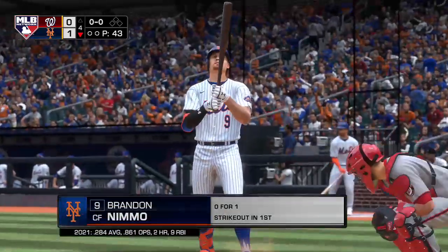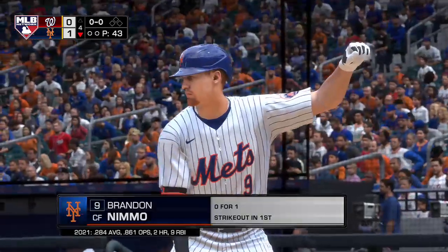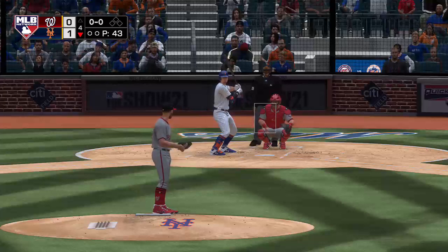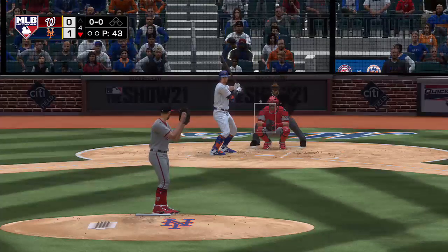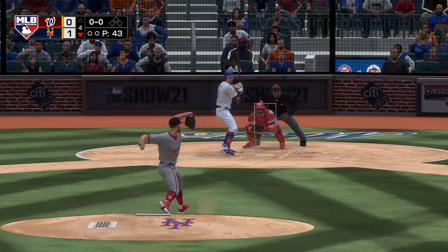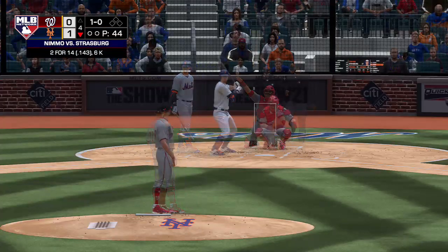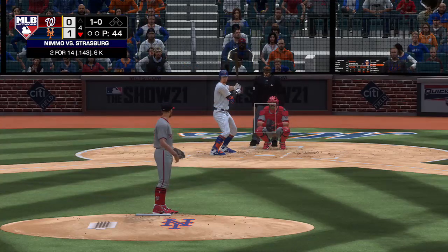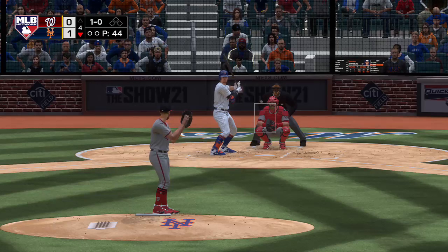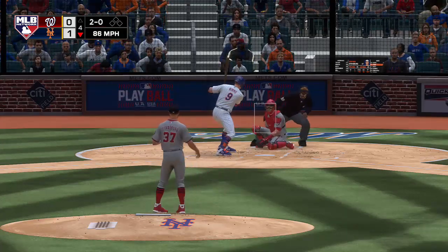Ready to go for the last half of the inning, and that'll bring up the outfielder, Brandon Nimmo. First pitch of the AB now. And there's a fastball well off the plate inside. 1-0 count. Here it is. Ball in.